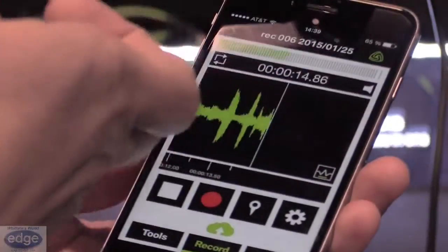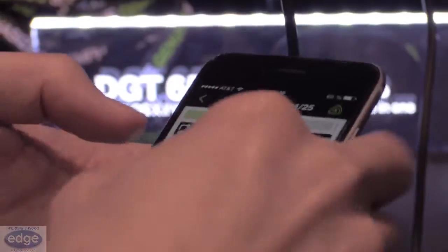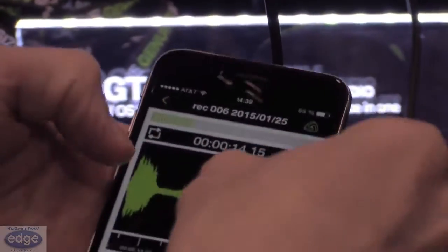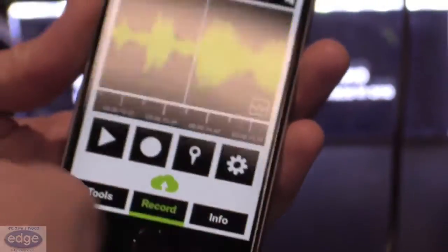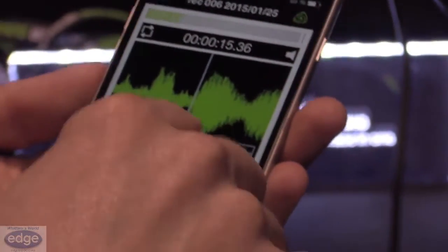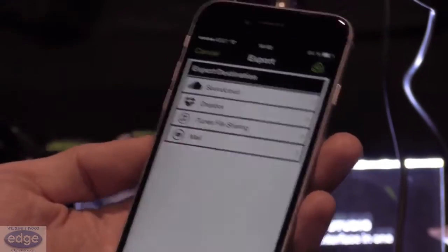So as we can see, it now records the audio stream. I can stop that now. I also have the possibility to zoom in, so I can look at my waveform. It's also possible to set markers whenever I think it's necessary to remember a certain moment. You can upload it to Dropbox, iTunes and email.